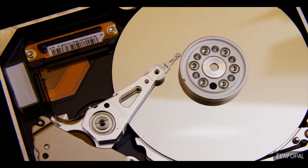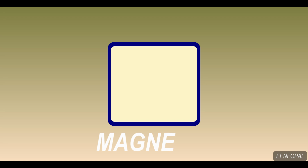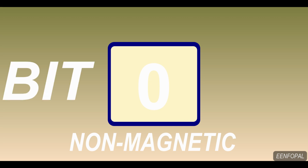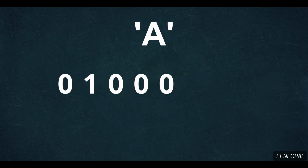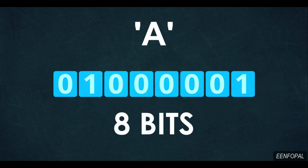Now inside a hard disk, there is a revolving disk made of magnetic material. This disk is made up of very small spaces. If that small space is magnetically aligned, then it is 1, otherwise it is 0. This small space is called a bit, which stores either a 0 or 1. So if we have to store a letter A, which in binary can be defined as 0, 1, 0, 0, 0, 0, 0, 1, it will take up 8 bits. But all this activity is achieved by mechanical movement.